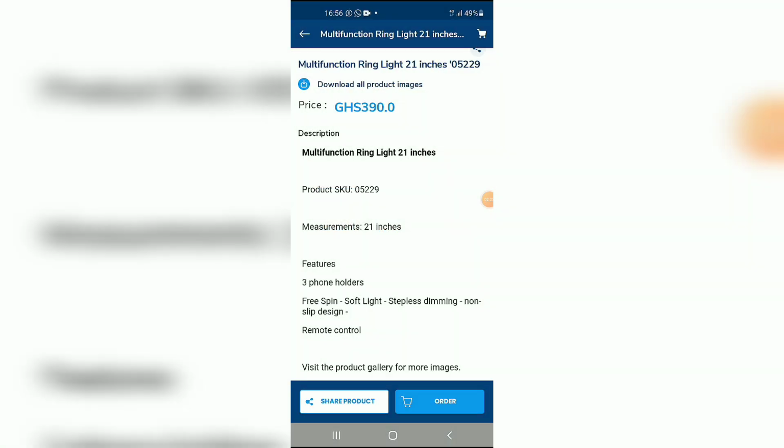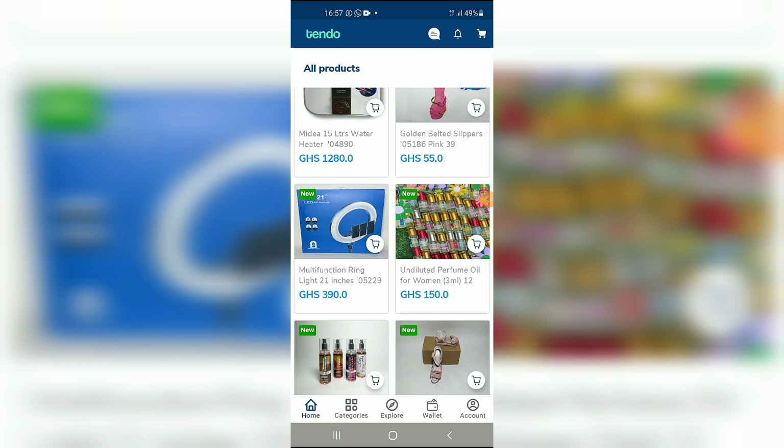Yeah, so that's how this app looks. It's very easy. You'll be selling their products for them, and you get your profit from it. They will not determine this profit for you. You can determine the profit you want to add to the price, so that it will not be a big thing for your customers.